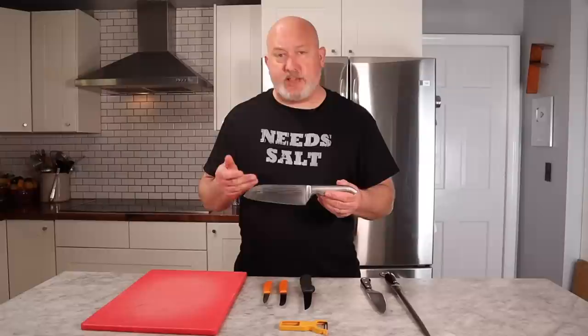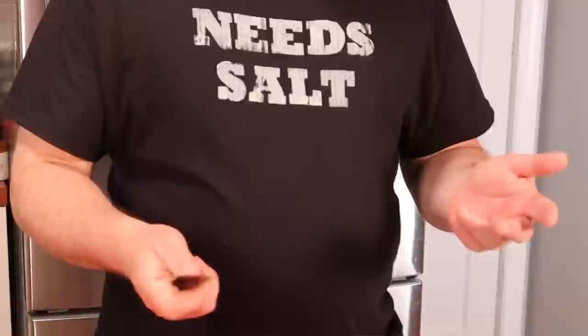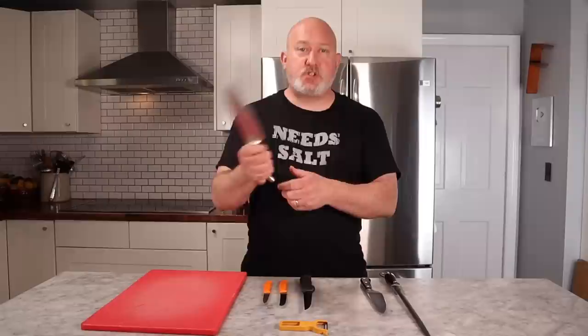I have two chef's knives that I use on a regular basis. This one is by Fury. I got this as a gift for doing a charity dinner, and I love it. I love the way it feels in my hand. It is nicely balanced. It just feels good. If you're gonna buy a knife, you should feel it in your hand before you decide to purchase. You want to understand that you're gonna cut a lot with this, so it should feel comfortable in your hand. And that's what this knife does for me.